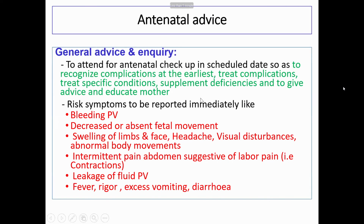So let's discuss antenatal advice. We give general advice at every visit regarding diet and exercise, what the do's and don'ts are, and what the red flag signs are, like bleeding per vaginum, decreased fetal movement, swelling of the legs and face, headache, blurry vision, abdominal pain, leaking of fluid per vaginum, fever, rigors, excessive vomiting, and diarrhea.